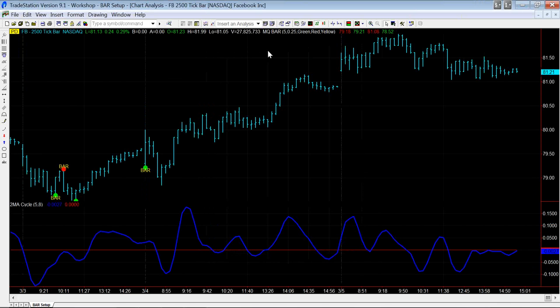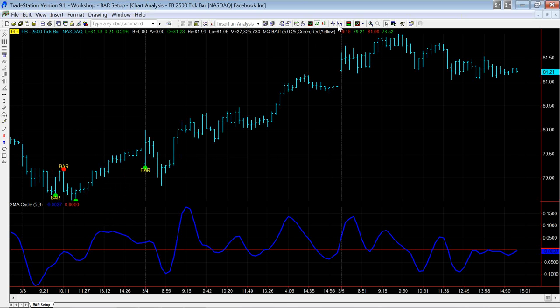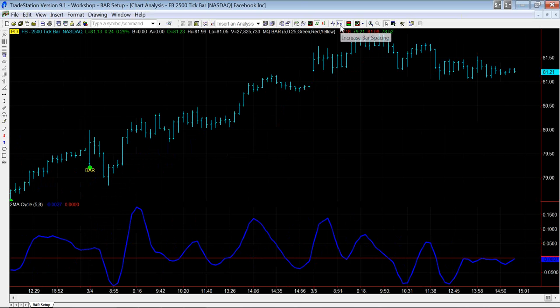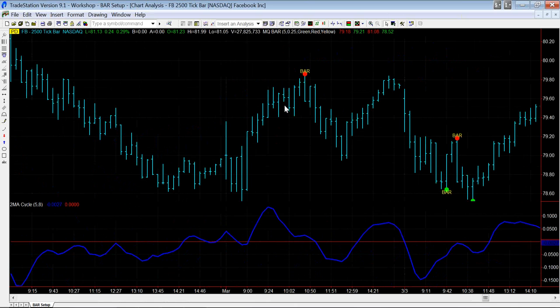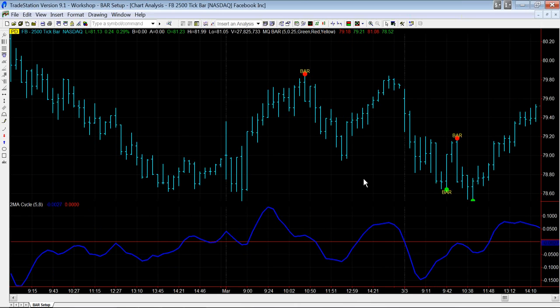Okay, so here's 2500 tick. Now this nails the absolute bottom here. This is what you want to look for. This is a really nice bullish divergence. Right here, you have lower prices, but look at your 2MA cycle, a much higher value. You have a sell bar right here that nailed the top. I'm sorry, TradeStation is still updating, so it's moving my stuff around. But right here at the very bottom, you have the bar pattern. It's beautiful, and you have a bullish divergence. That's the type of thing you want to look for.